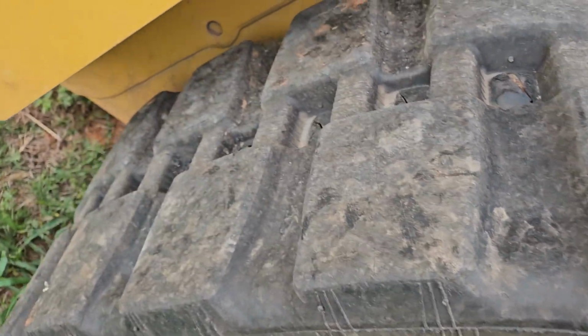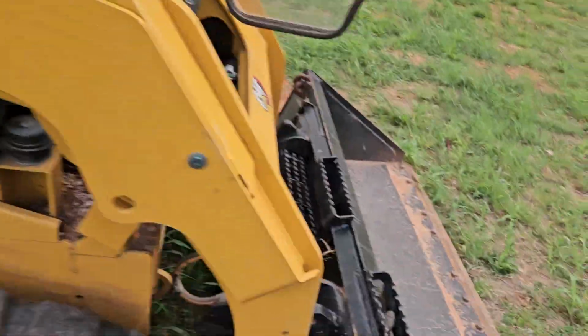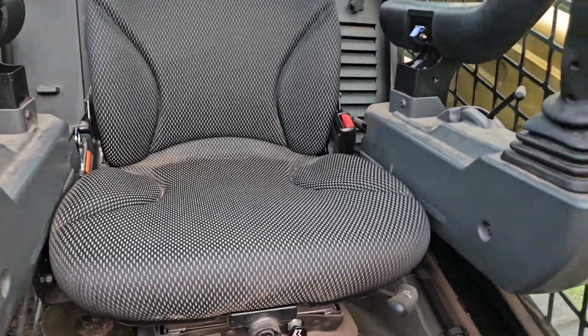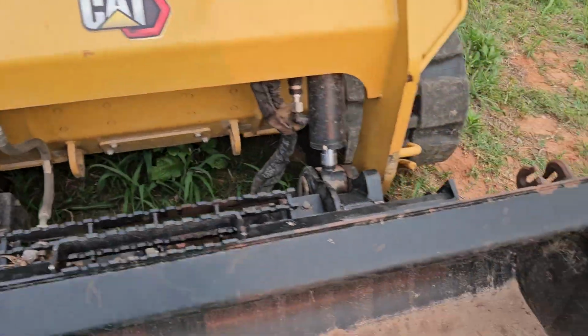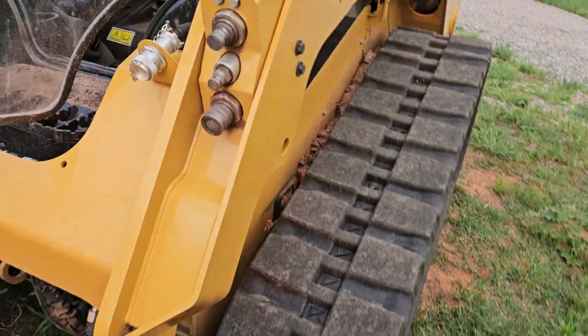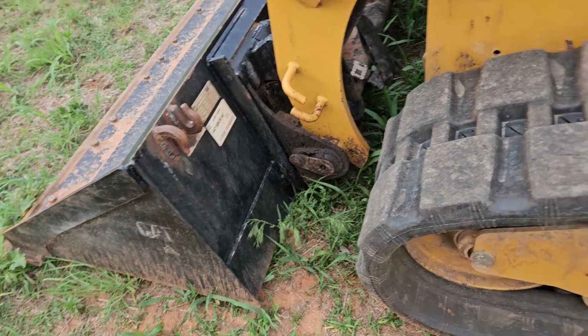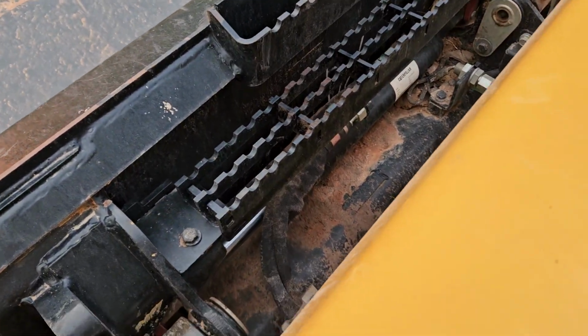The tracks are like new. I need to wash it to get all the dirt and stuff off of it. The seat's still like new. It has the quick attach, the powered quick attach.